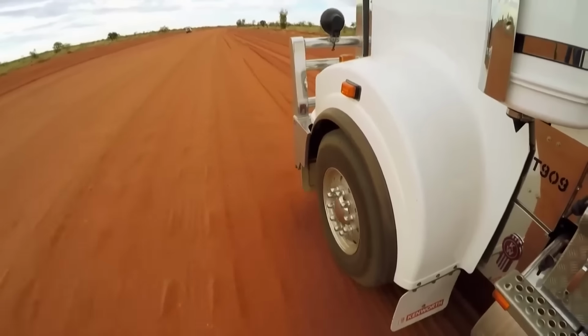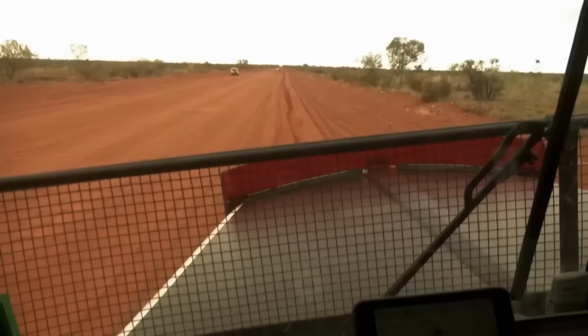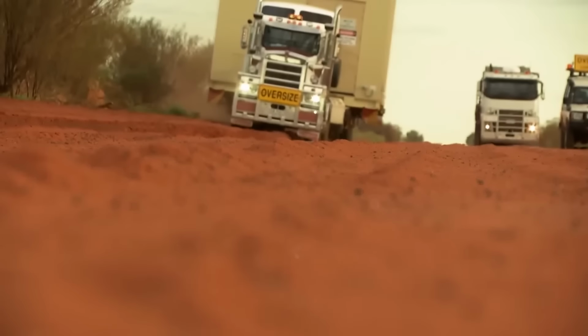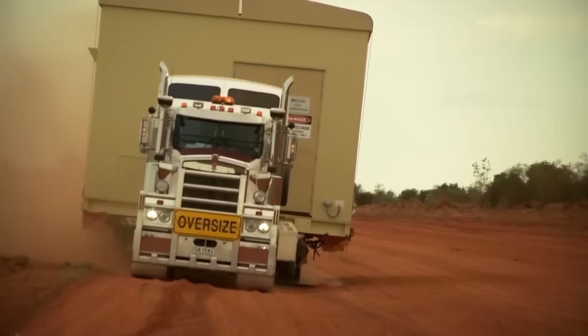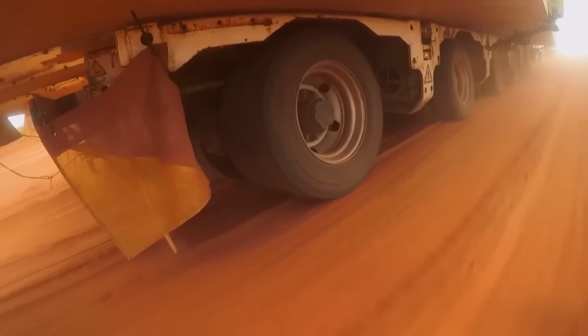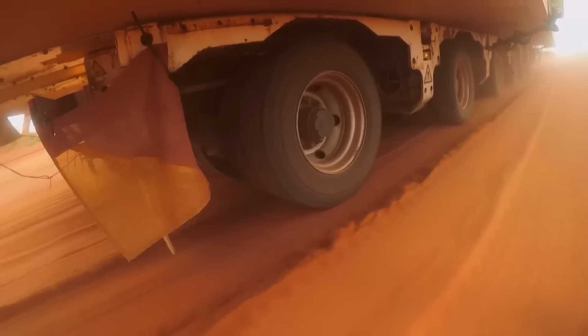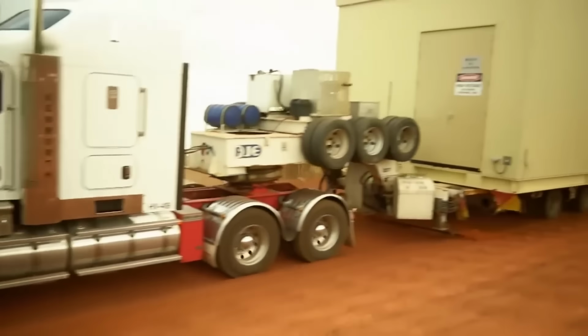You can see where the trucks have been driving right up on the shoulder of the road, just trying to get as far up out of the corrugation as possible. Driving on the soft shoulder may be faster, but it's a path fraught with danger. Yeah, you've got to be very careful when you run on the side of the road in this soft stuff, because it might feel sort of firm in one bit and the next minute it'll just grab hold of the steer and rip you off into it. And by the time you try and catch it, you're in too deep and you'll just get bogged.